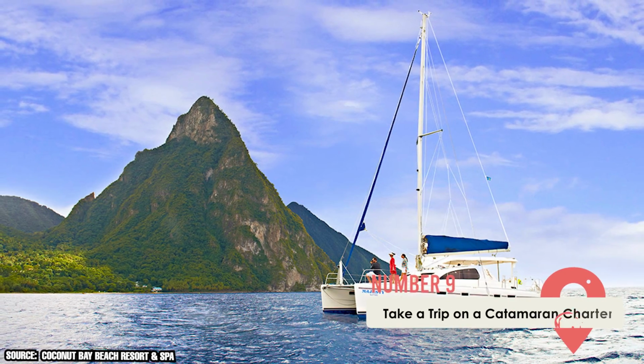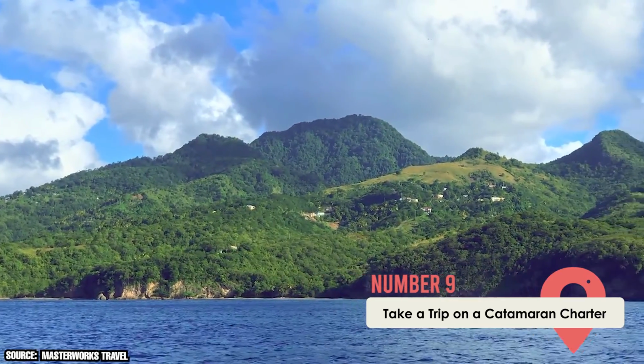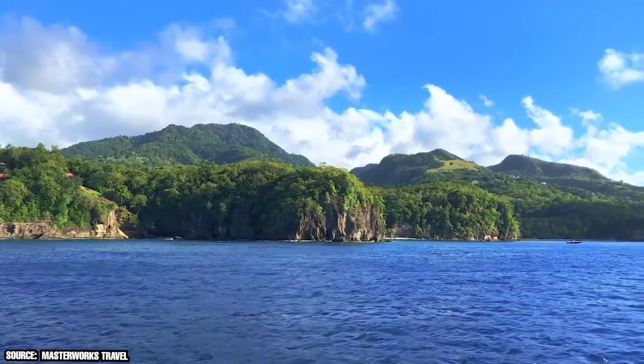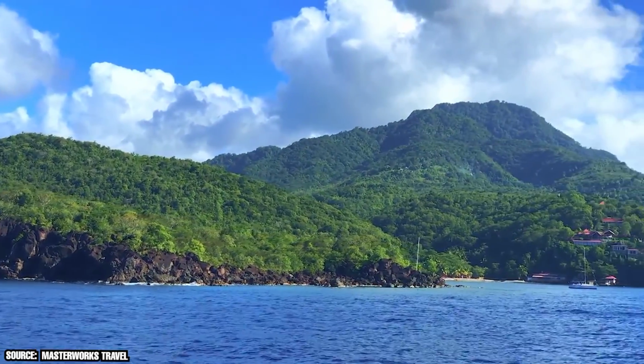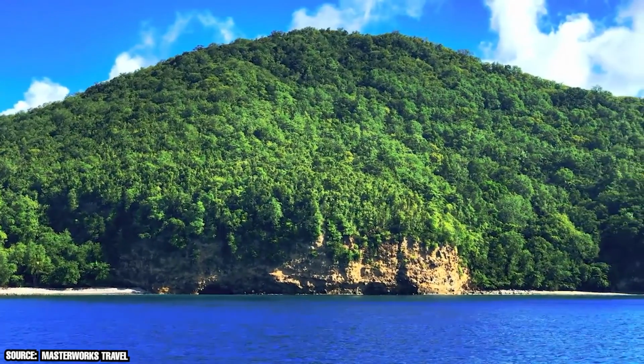Take a trip on the catamaran charter. There's little doubt that one of the best ways to see the sights of St. Lucia as a whole is to take a peek around the island by water. Anyone looking to do so should look no farther than a catamaran charter, which will offer visitors the chance to slowly traverse the waters around St. Lucia and soak in all the island's beautiful scenery.